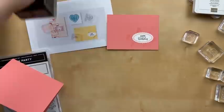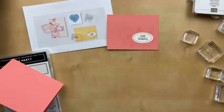So let's grab something and see what we have. I keep all of mine. Is this the right box?